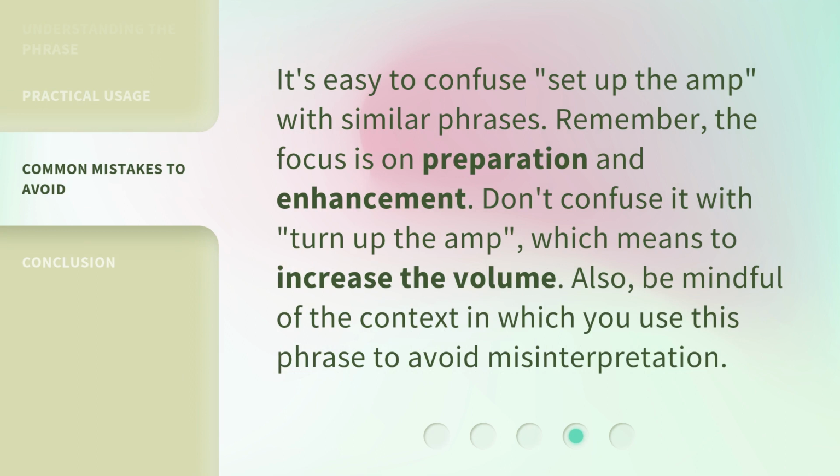It's easy to confuse "set up the amp" with similar phrases. Remember, the focus is on preparation and enhancement. Don't confuse it with "turn up the amp," which means to increase the volume. Also, be mindful of the context in which you use this phrase to avoid misinterpretation.